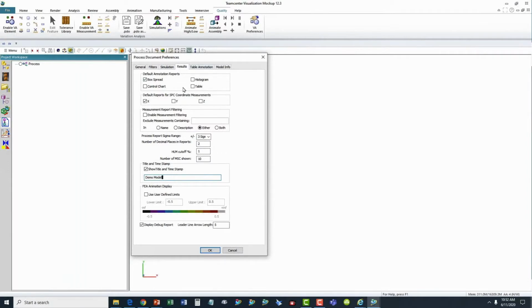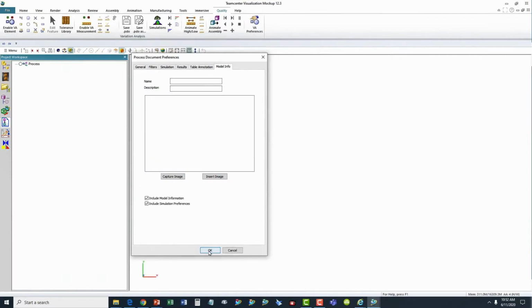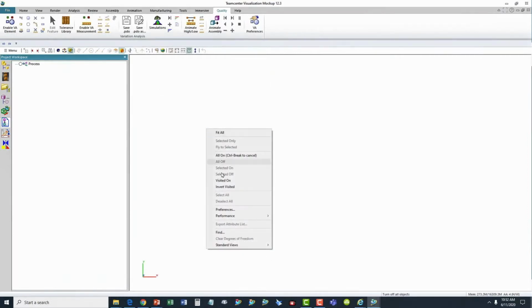We like to show a title on every one of our reports. So if we write the name of our, in this case, this demo model, it puts it in there. We like to change what our table defaults show up. Nominal, mean, estimated low and high, and range. Those are the important values. A lot of times we want the estimated values of parts out of spec. So we want to put that in there. So we define all those things. We want to save that.